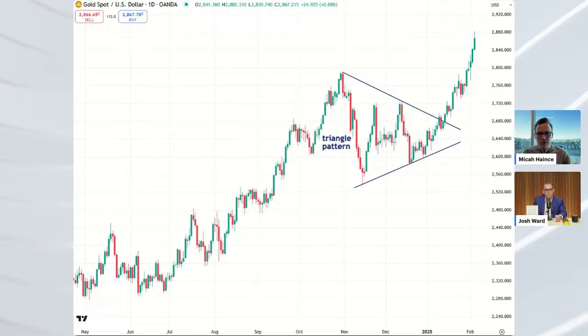So if the US dollar is breaking down relative to other currencies, you can expect the price of gold in US dollars to only surge. But a higher dollar doesn't actually mean that gold can't go higher. And clearly the last few months have been proving that. That's exactly right. Yeah, great.